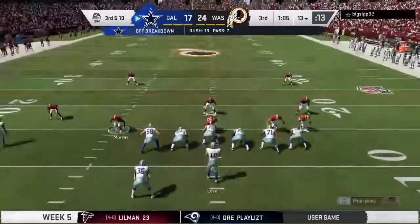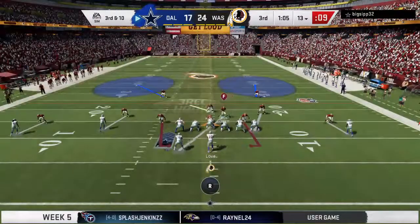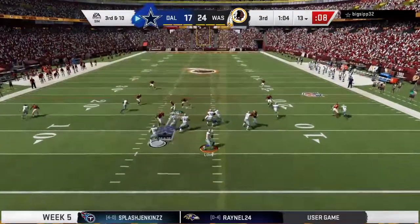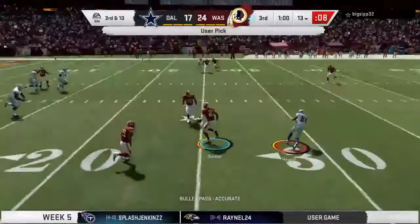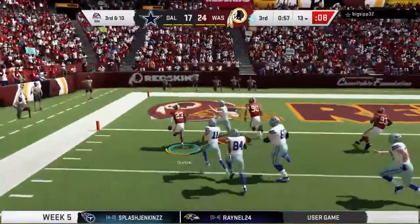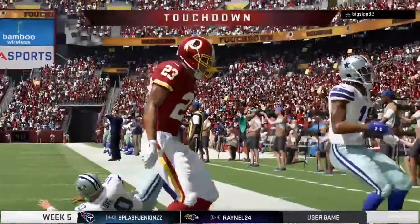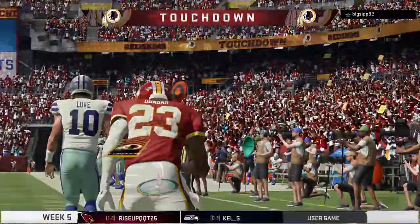Big play coming up. Here's 3rd and 10. I would expect to see some pressure here. The pressure drops off as they'll look to throw. Into heavy traffic, and it's intercepted. It's Quentin Dunbar with a pick. And he will bring this one back. It's a pick six for a Redskins touchdown.